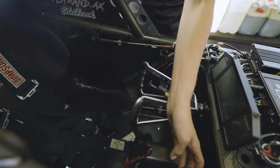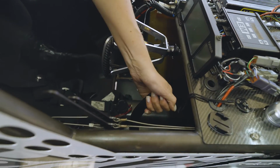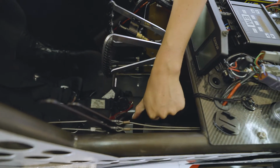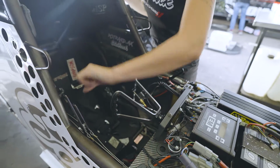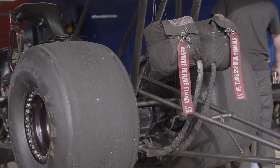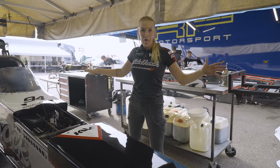So even though we don't change gears during the run, this is just for forward and reverse. And over here, this pedal, this is my brake. So I pull this hard when holding the car basically on the line before we leave. And this is my parachute levers. So this is what I hit as soon as I pass the finish line to get those chutes out. Here you can see how long this is. This is a 300-inch wheelbase. So it's a long car.